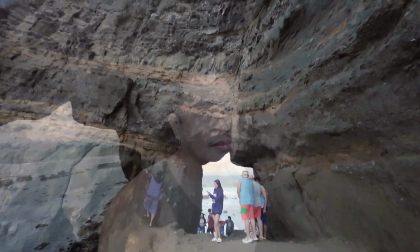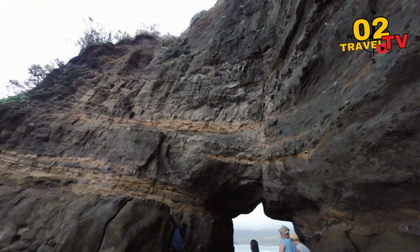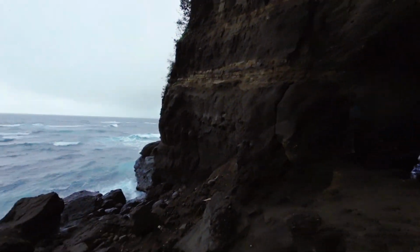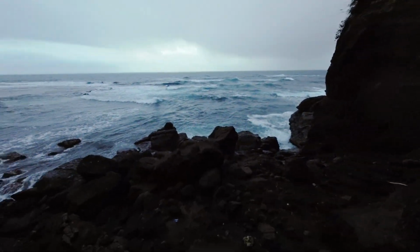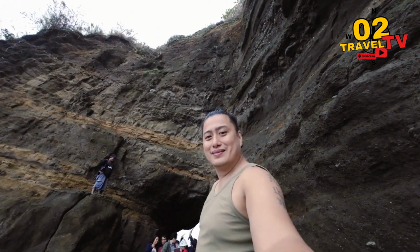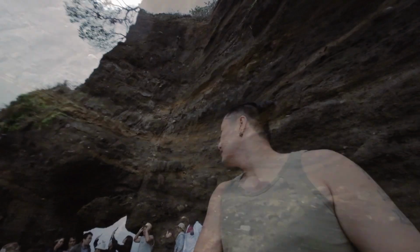Bantay Abot Cave is nice, very nice actually for photo shoots. And also the view from the other side, it's great. It's just that it's a little bit dark right now. It's about to rain, so we have bad lighting, but still, it's a good place to take lots of photos and just appreciate the beauty of the place and, of course, relax.